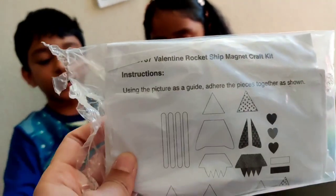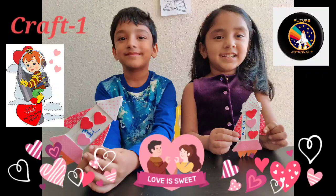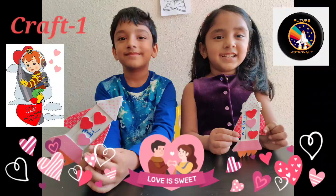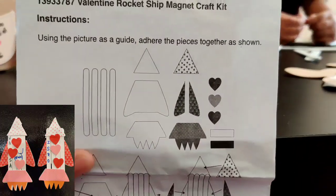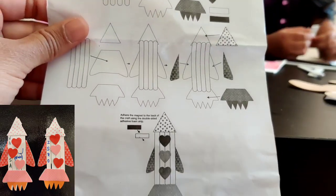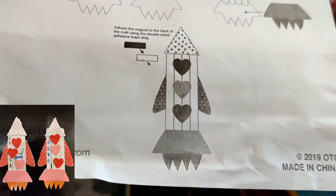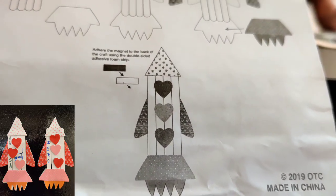First we are going to do the Valentine rocket ship magnetic craft. Using the picture guide, adhere the pieces together as shown. So this is how it should go, and finally this is how the rocket should come out. And you can stick the magnet behind once it's done.